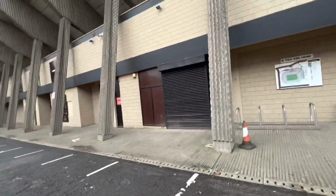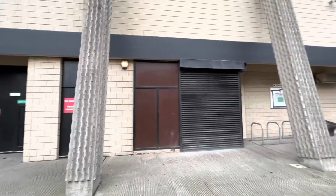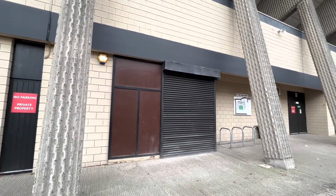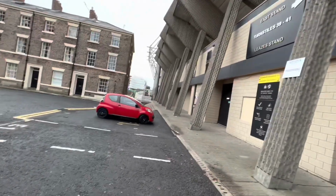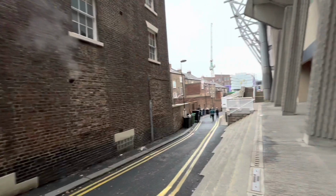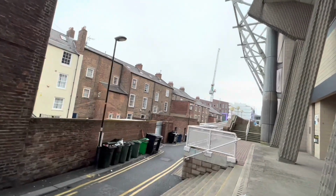So over here, this was a former function suite. There used to be executive boxes at the bottom of the East Stand, and this is where you'd go for your corporate hospitality. There would be a bar in the function suite here, back before the Millburn. And over here we've got what was a secondary ticket office. So this is Strawberry Lane, which gets absolutely clogged up after a match. Everybody's squeezing down here.